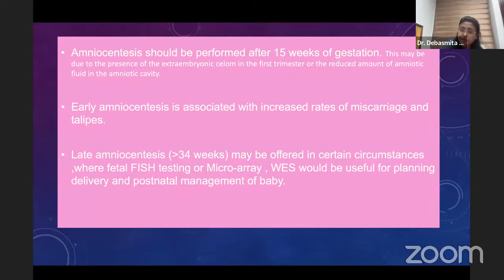There is also a term called late amniocentesis, which is very important. That is usually beyond 34 weeks. I work in a medical college setup and also in my private setup, and I tend to get a lot of late anomalies and late problems, so I am bound to do amniocentesis in the late period, usually more than 34 weeks, or more than 28 weeks at certain times. In certain circumstances it helps a lot, because we are able to do microarray and whole exome sequencing. It is a deciding factor for postnatal management, and even for late termination, which has recently been allowed by the Supreme Court.